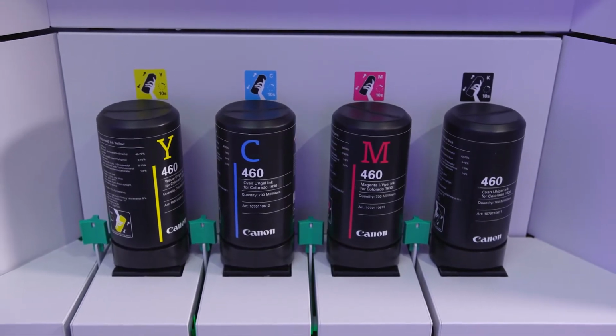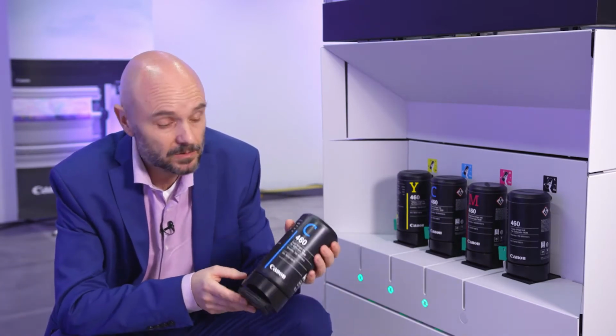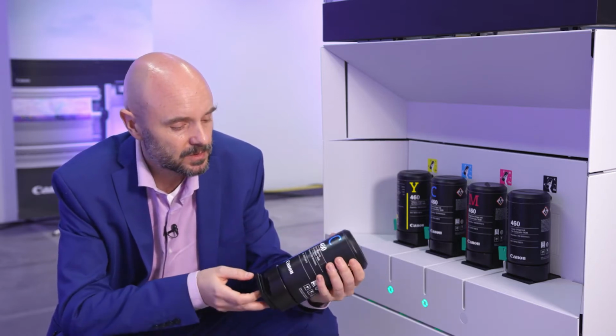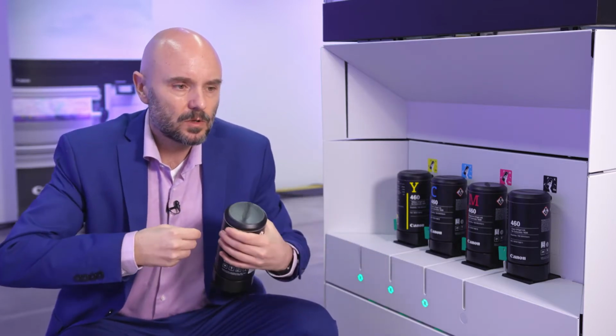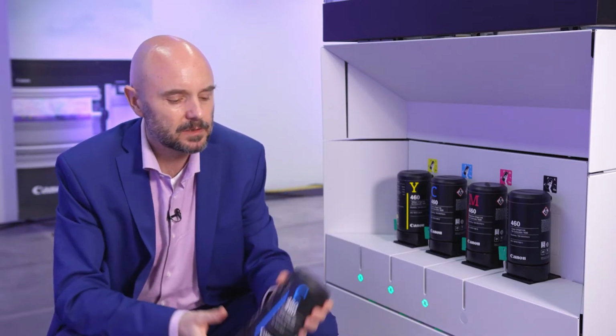One thing you might notice is actually the bottle size. And indeed, with the Colorado 1630, we're making the UVgel ink, the 460 ink, available in 700 milliliter bottles. Why is that? Well, basically with the Colorado 1630, we're bringing the UVgel technology to the wider market, making it available for more companies to buy into.